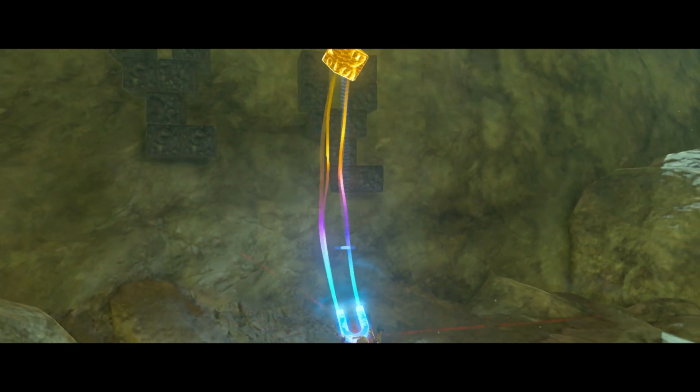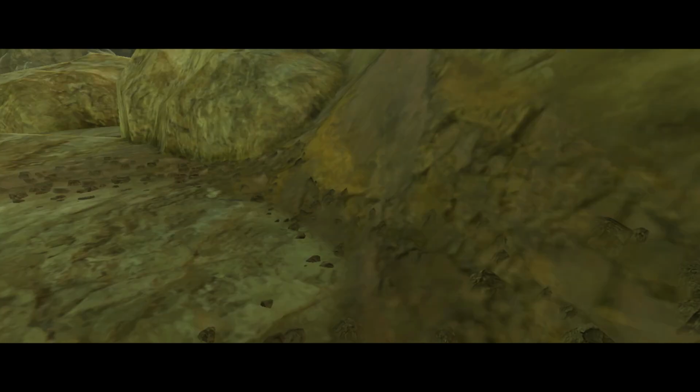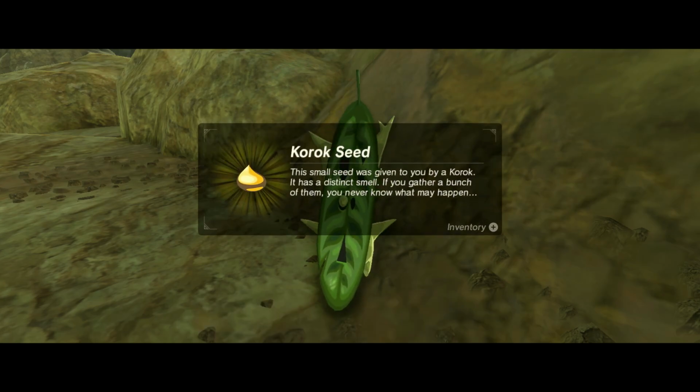That way we should reach around 85% now. Lots of Stal enemies around today again. And that would be a good point to stop.